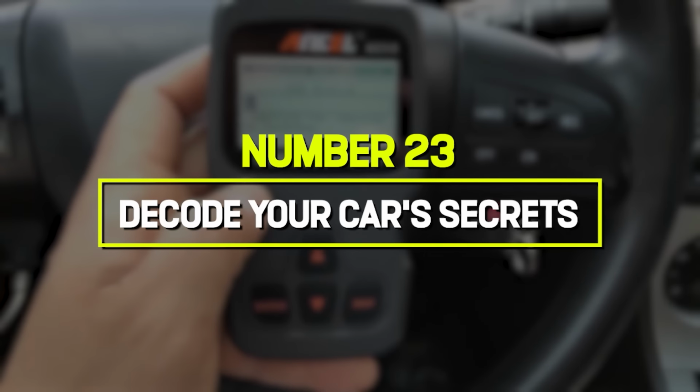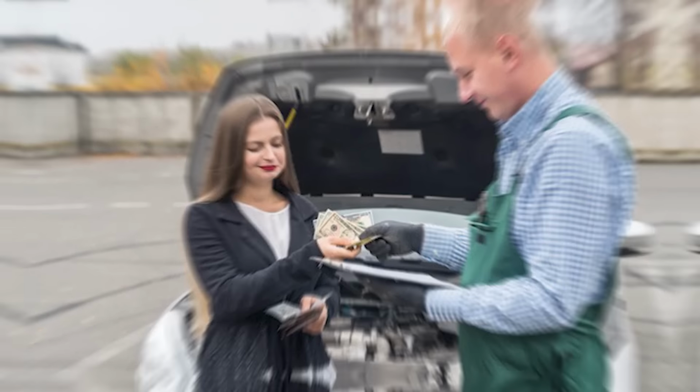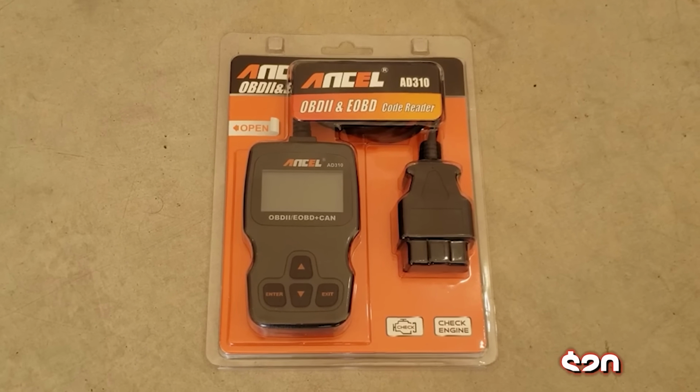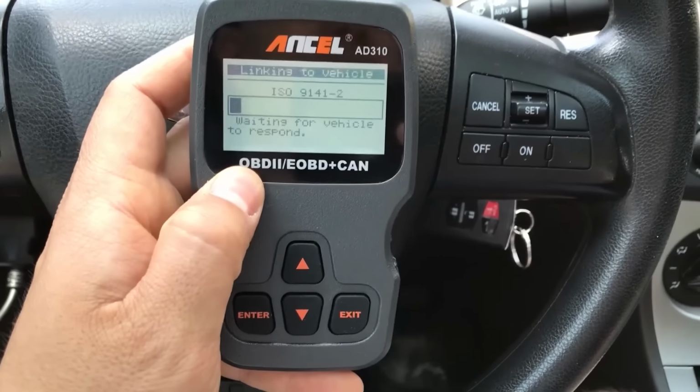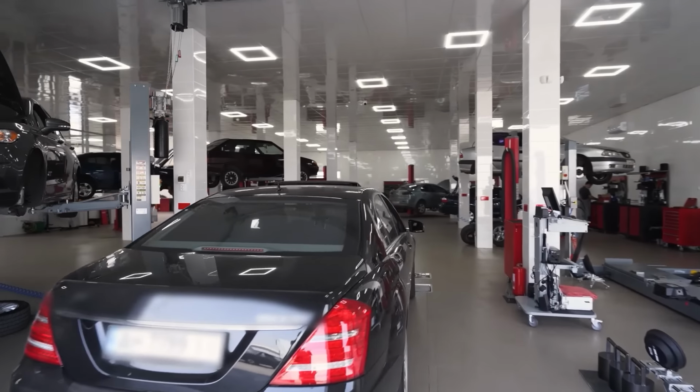Number 23. Decode your car's secrets. Why pay a mechanic just to tell you what's wrong? With an OBD2 code reader, available for as little as $20, you can pinpoint exactly what's causing the issue before setting foot in a repair shop.